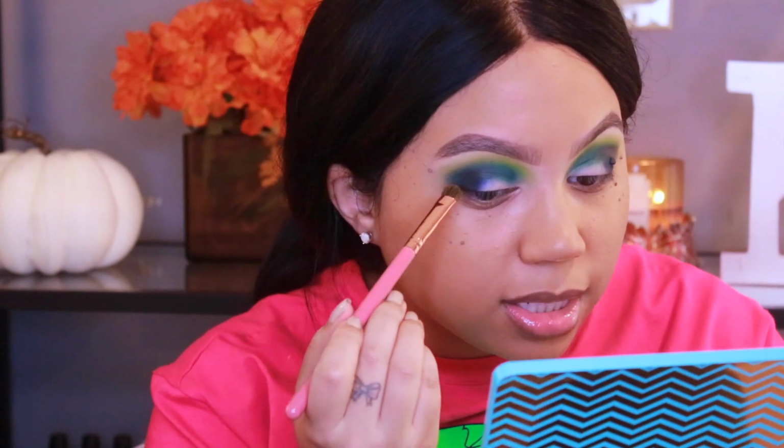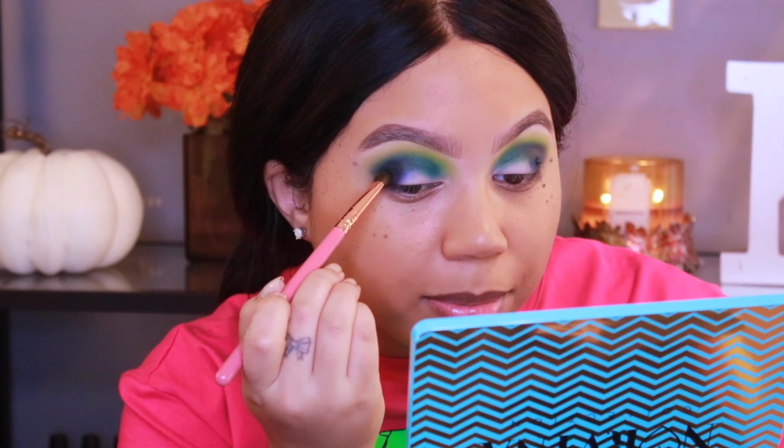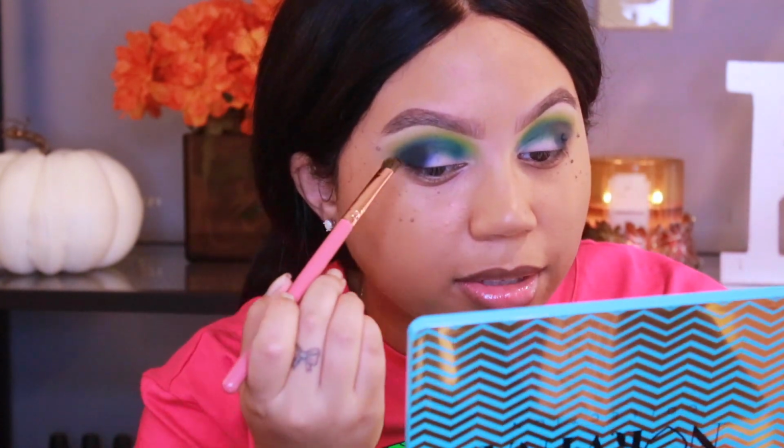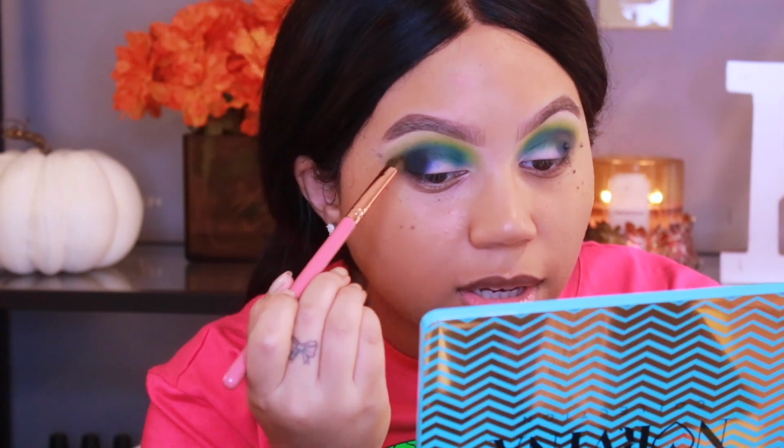Oh, that already honestly looks better. No joke. Can you see the difference that made? That made a big difference. I'm just trying to pack this right on that outer corner. I'm not going to really put it into the crease at all. I just want it right there. That is how I'm going to leave the crease, at least for now.